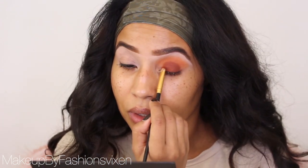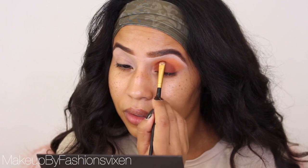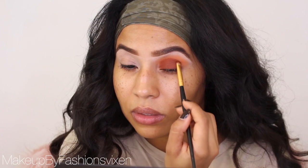And you know, if you do see that harsh little cut off, we're going to go ahead after and blend her out. And I'm going all the way up into the crease because I will be picking up those orange colors again and blending out. So I'm gonna go ahead and just blend it out now using my Morphe M433, and I'm just gonna be picking up terracotta just to blend that out.